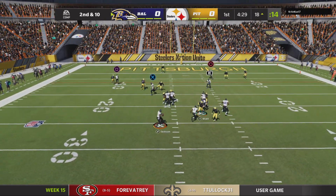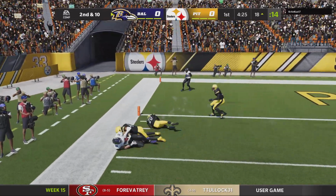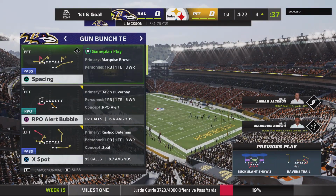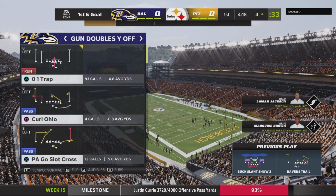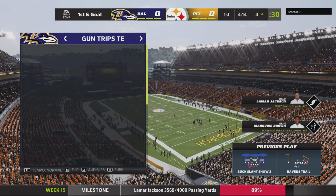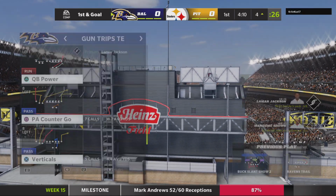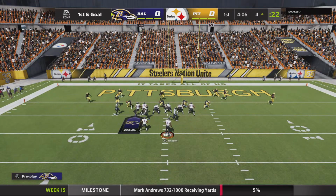Again, Jackson. He's got his man. It's Andrews. And the Ravens are going to be looking at first and goal as they move this down to the 4-yard line. Boy, how about the speed with which this offense can get down the field? It's taking them no time at all to get down here. And now they're set up with a first and goal. First and goal, a chance for an early statement here on the road.